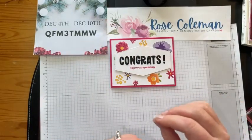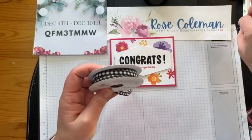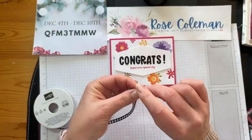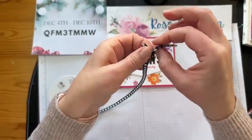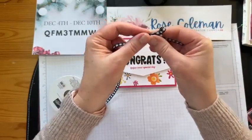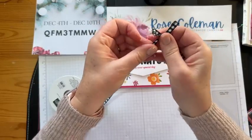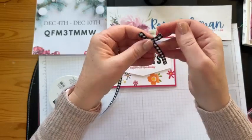Now, the front still needed something, and I really love my black, white, and Melon Mambo, so we're going to bring in some of the black and white gingham ribbon. And this is from the annual catalog, not to be mistaken with the black and vanilla from the mini catalog. So I've got two bunny ears. I'm just crossing them over. I'm going to tie them into a knot like that. And then you get this big hideous looking bow, but then just make it smaller. Just tighten it, make it the size you want, tightening and pulling until you get the bow that you love. And there we go.